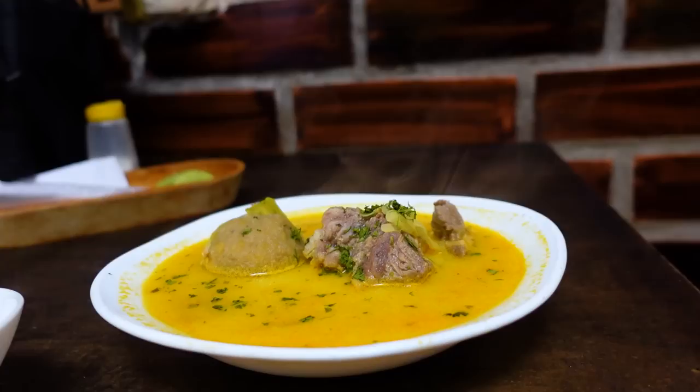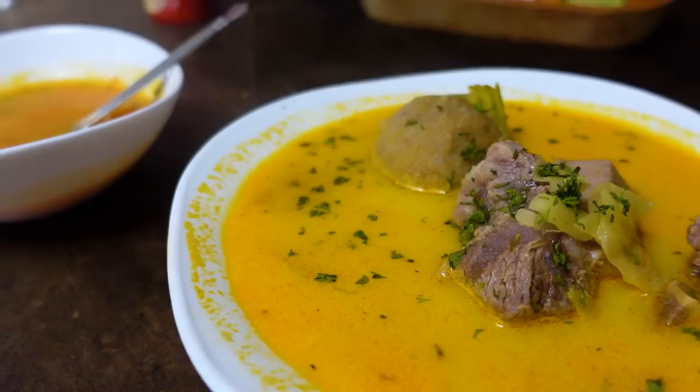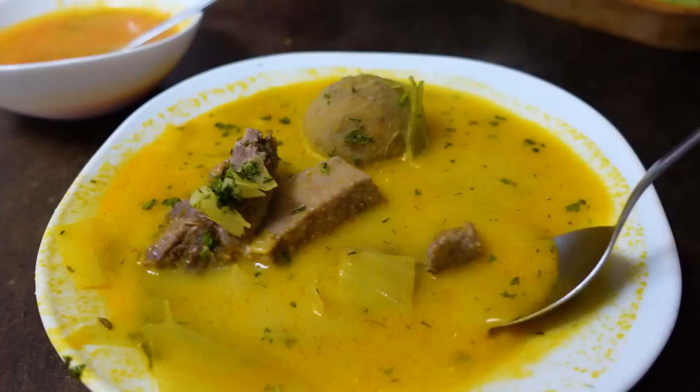First up, we have this huge bowl of caldo de bola. Caldo de bola literally means ball soup, ball stew. What it is, they take a hand-sized ball of green mashed plantain, and they put it into a soup and simmer it in the broth. It has some cabbage in it, and also it looks like a little bit of beef bone, and it is all about this stock.